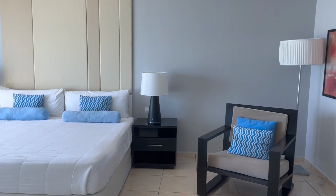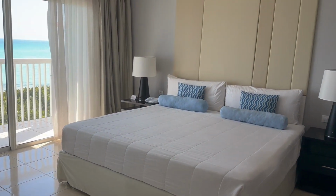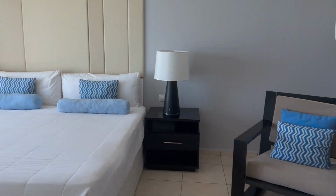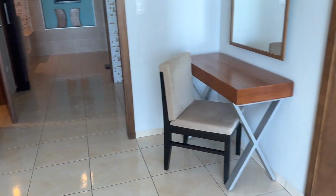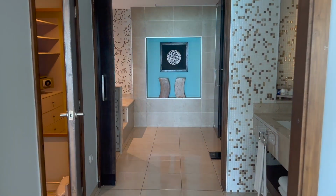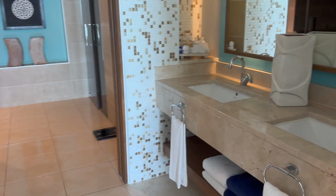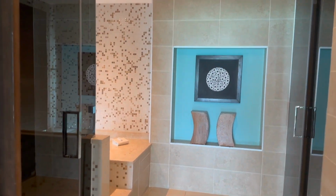And now we're going into the bedroom area. So all suites come with a king-size bed. You have a seating area, table, and a TV. And then you also get a second bathroom with two sinks on the outside, and a sliding door that separates the washroom if you want.